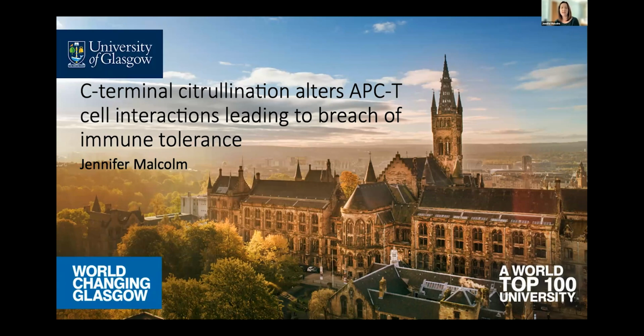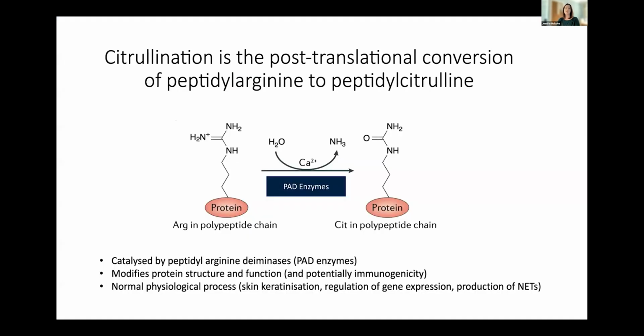So I just would like to begin by outlining that citrullination is a post-translational modification that is catalysed by enzymes known as peptidylarginine deiminases. And in humans, we express 5 different isoforms of these enzymes, and each have different cell and tissue-specific expression, but they each essentially catalyse the same reaction, and that is that they deiminate positively charged arginine to neutrally charged citrulline. And this occurs in a high concentration of calcium.